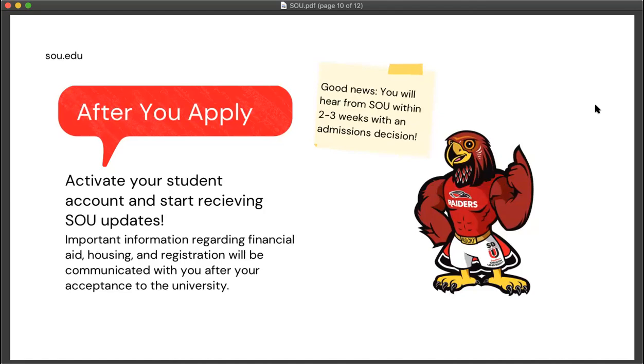It's really important after you're admitted that you activate your student account and start receiving SOU information such as financial aid, housing, and registration, which will be communicated to you through the university by that specific SOU email, which you will activate on your student account.